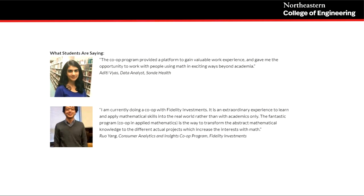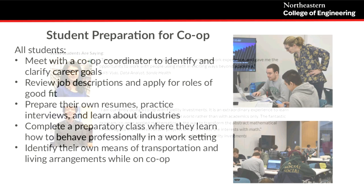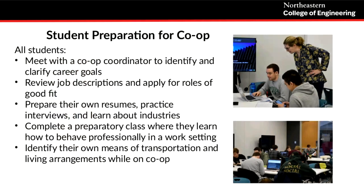So what does preparation for co-op look like? So students, they will all meet with their co-op coordinator to define their career goals and objectives, and they have to take a required course taught by the co-op faculty.